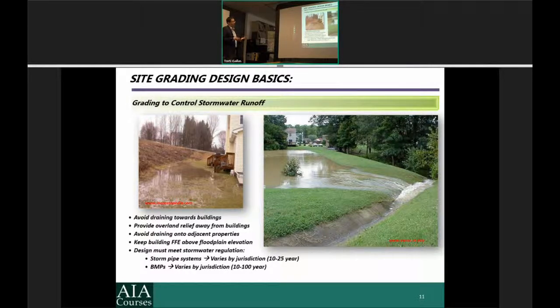Now grading, you're really starting to get into the main drivers, in my opinion, of grading, and it's really drainage design and stormwater management. The aesthetics come into play, the earthwork, ADA, all these things that we were talking about. But at the end of the day, as civil engineers, what we keep in the back of our mind all the time is making sure we're not going to flood a brand new building, right? That it's going to be protected.